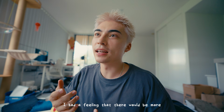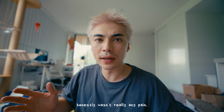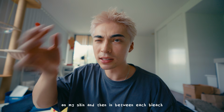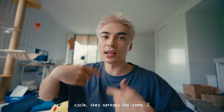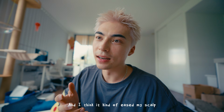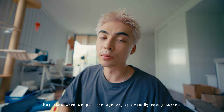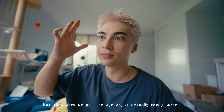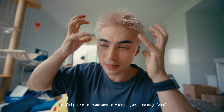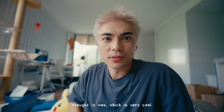I had a feeling that there would be more pain with the bleach process, which honestly there wasn't really any. I think it was because they used Vaseline on my skin, and in between each bleach cycle, they sprayed some, I don't know, a magical can of spray. I think it eased my scalp a little bit, which definitely helped. But when we put the dye on, it actually really burned. It felt like a sunburn almost. That whole process was much easier than I thought it was, which is very cool.